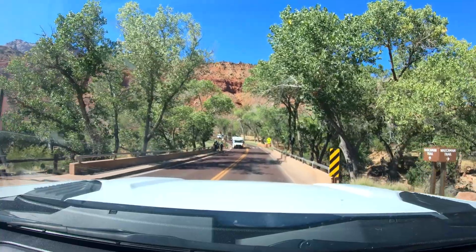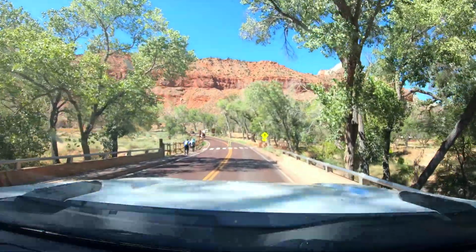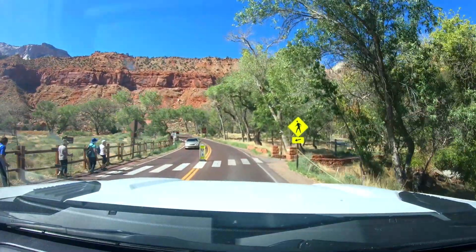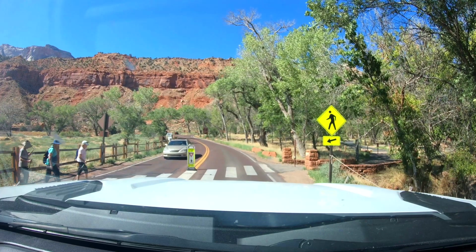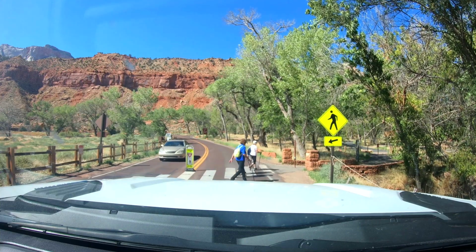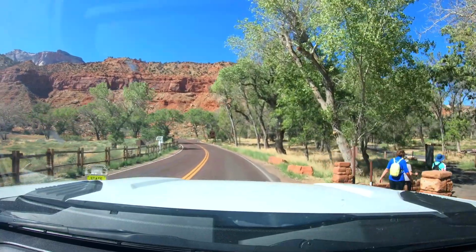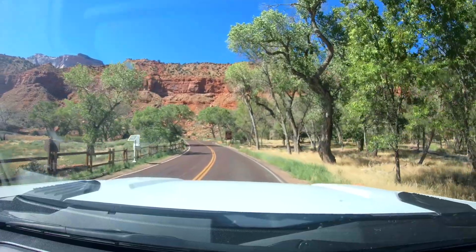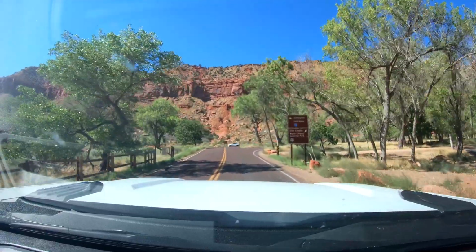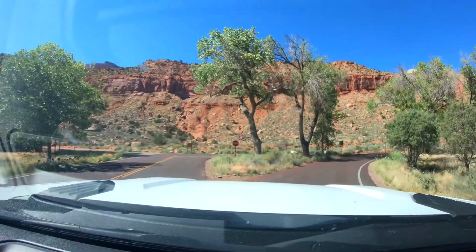So it looks like Watchman Trail is the first trail you're going to come up to at the visitor center, coming in from the east. Judging from how these trails are marked, and some of them are even pavement, these are your more friendly trails. Yeah, very easy trails. And there's even restrooms out there, located in the park itself. Yeah, get out and enjoy nature, but not kill yourself doing it.